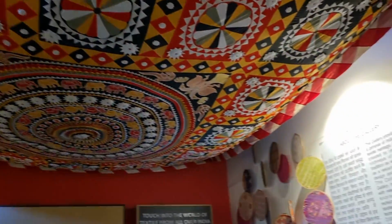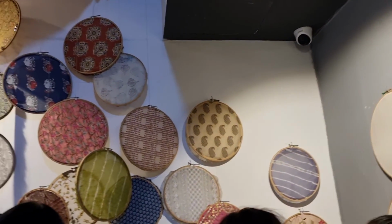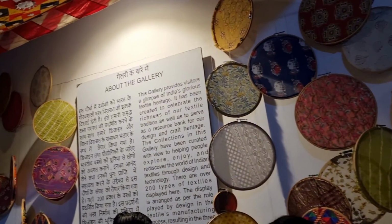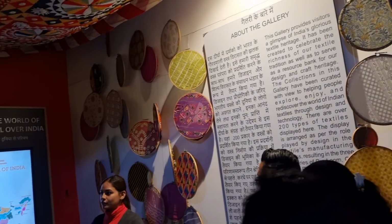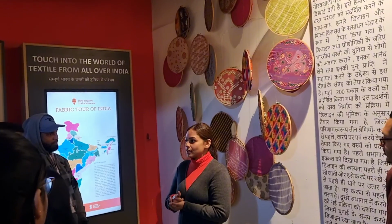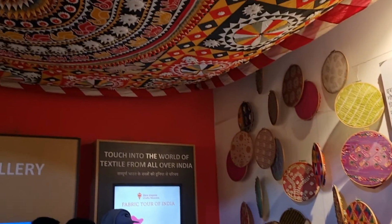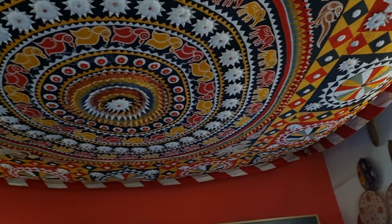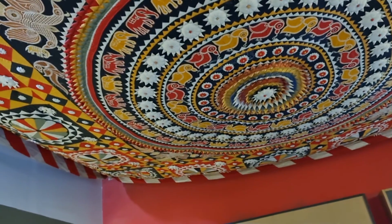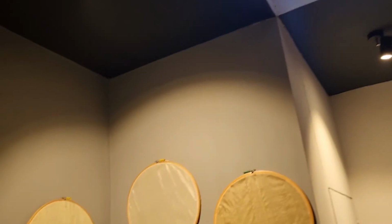Pattern on two stages of the fabric. One is the threads and second is the fabric. When we say the threads, how can we do the patterning or designing on the threads? So the gallery is conceptualized in three parts only: pre-loom, on-loom, and post-loom. How the threads, how the fabric was, pre-loom, how the designing has been done onto the loom, and how the designing has been done after the loom, after the fabric.